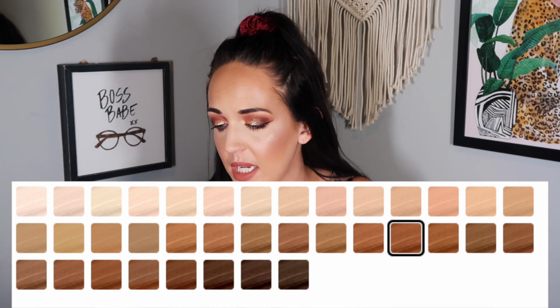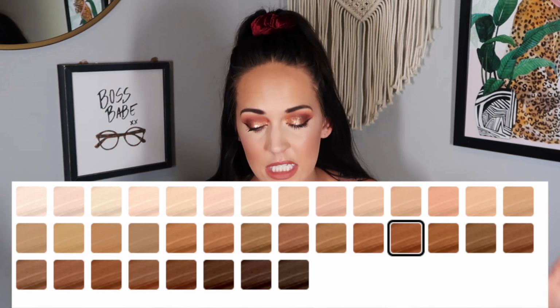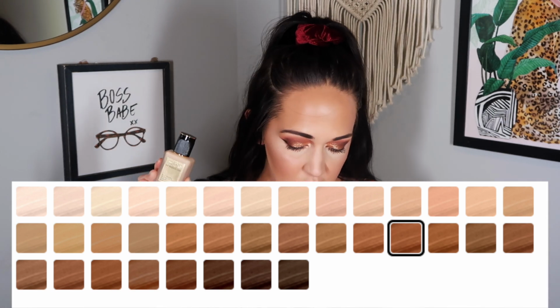This does come in 36 shades, which I would have expected from Pat McGrath being a Black-owned beauty brand. So 36, I think that's a pretty decent shade range. This says it's good for all skin types, which I would agree. This probably is good for all skin types. This one is another one that's very runny. Like when I squirt this onto my face, it immediately starts running down my face. So I'm always ready right there with my brush.